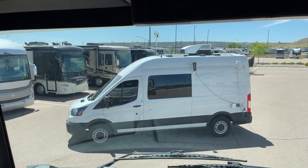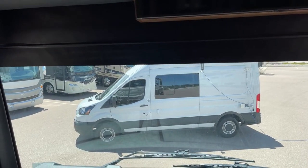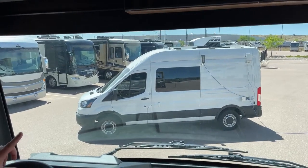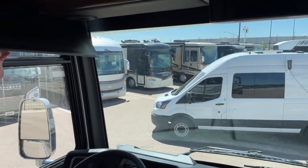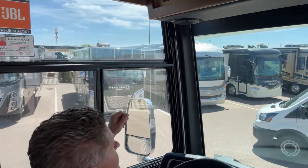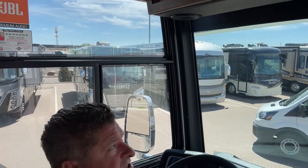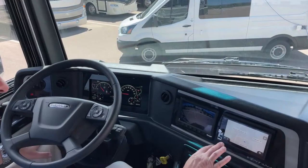You also have a shade that's going to be a complete lockout for privacy. This one is automatic on the front, so you have to press the button. On this one over here, you have a light shade on the left, and you also have a full release on the light shade as well. You have your navigation system here.